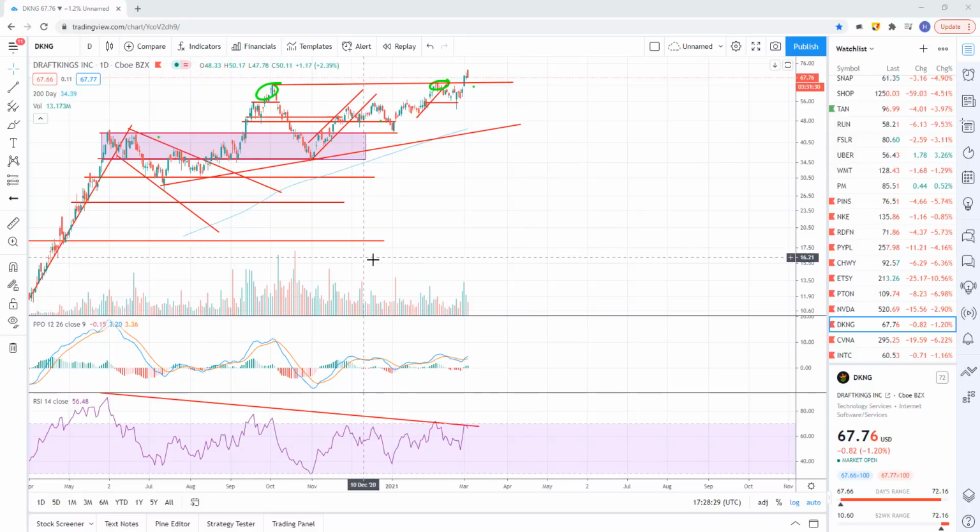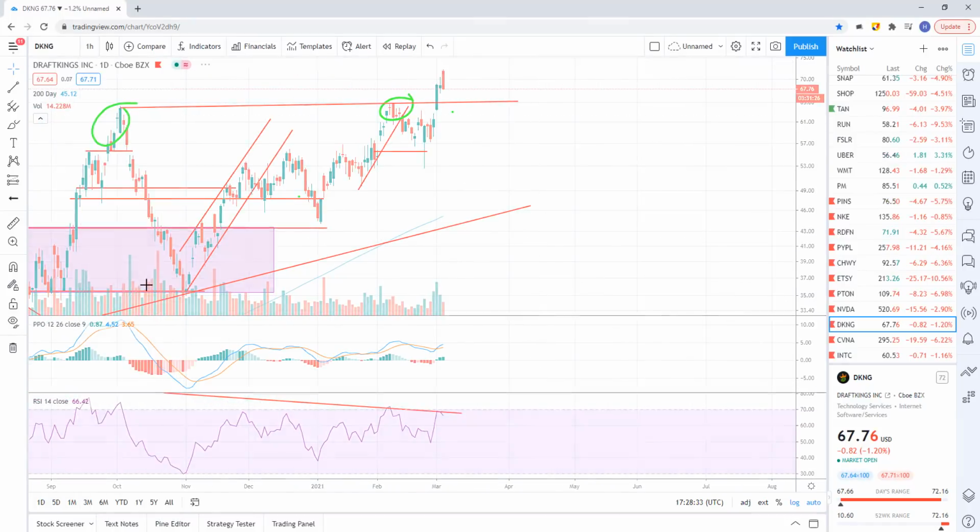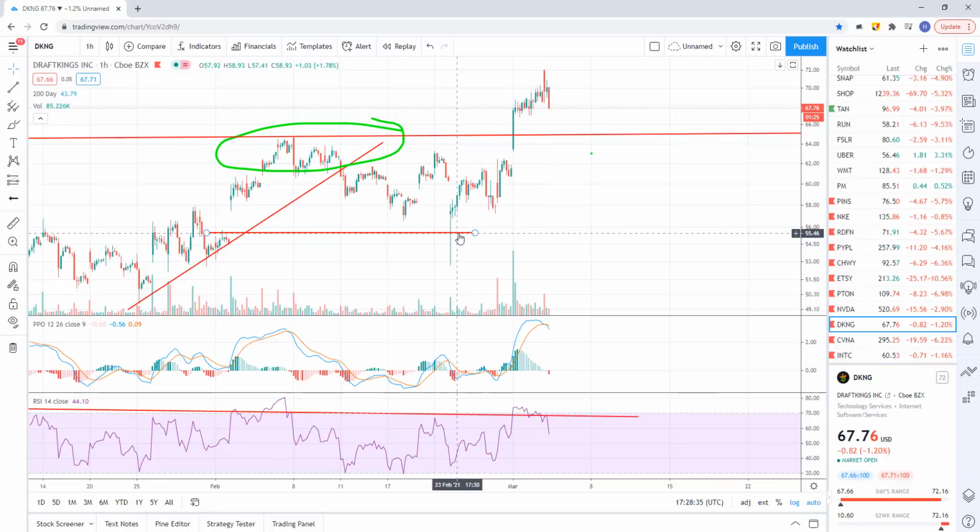Well, here's the thing about DraftKings. If I go to my hourly chart, I covered half my DraftKings short right here at this trend line. When we dipped below and I saw that it started to recover, I covered half my short. I kept half, but I covered half. So I take profit as we start to hit support levels. As short trades start to work out and fall down to support, I start to take profit.